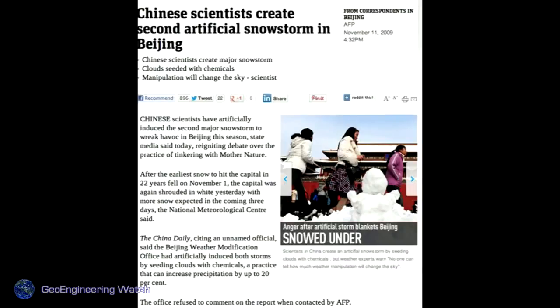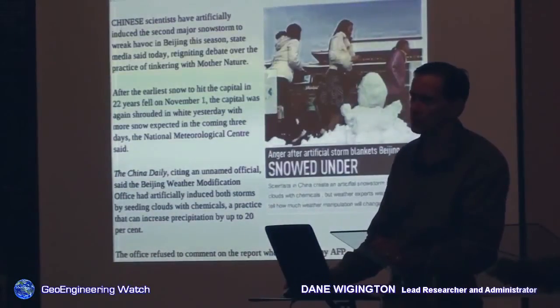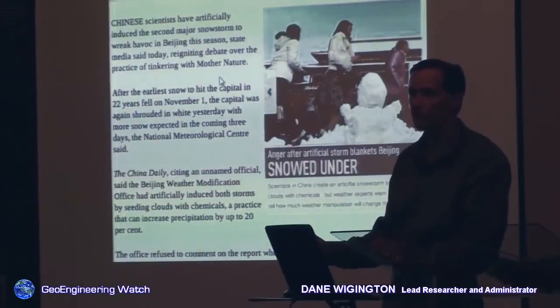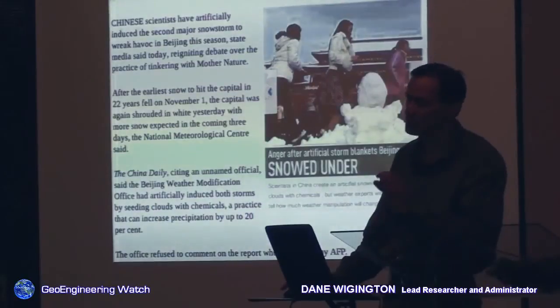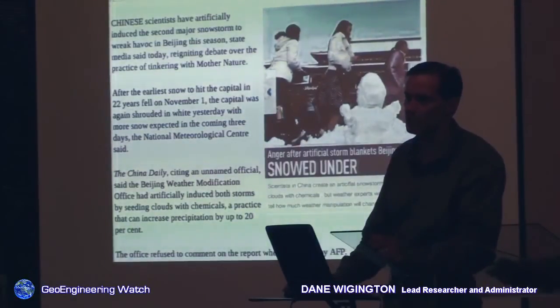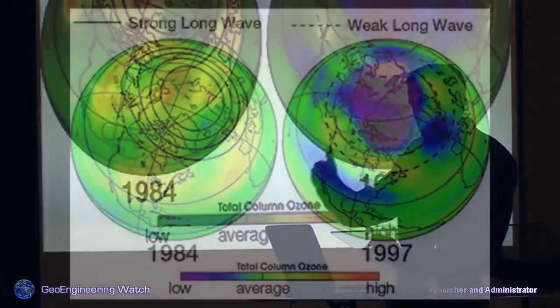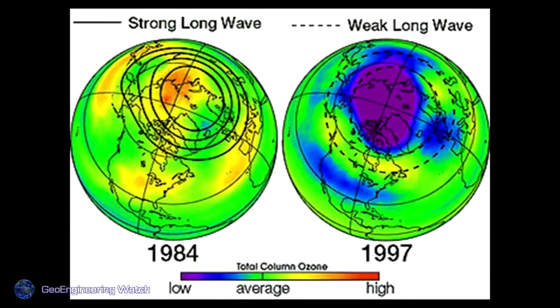It's happening here regularly. December 21st of last year, we had a massive artificially nucleated storm. And when you're in the woods, like where I live, 40 degrees, and it starts snowing, these giant artificial flakes, and all you can hear overhead is aircraft flying low. We've tested the snow. It's packed full of metals. And this is causing horrific damage to the trees and the foliage.